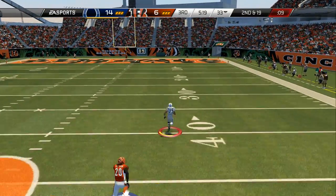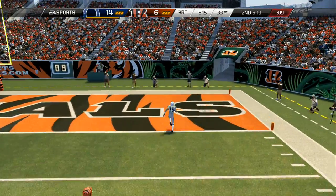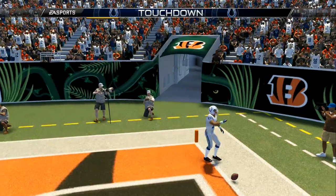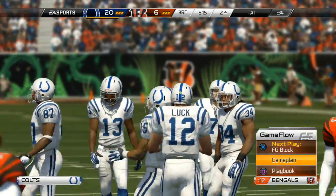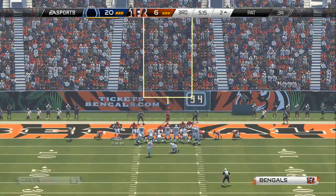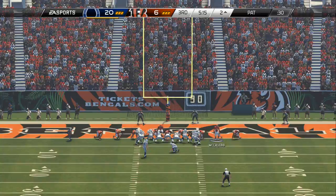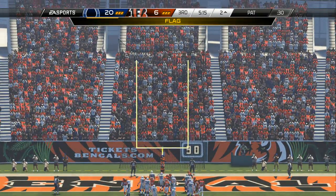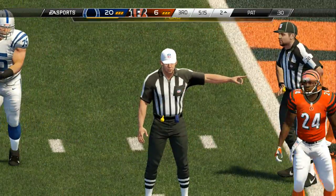Makes the catch in the open field. But that one was bad on you. Down the field, and hey, nice job. Going through his progression, he finds the open guy and gets a touchdown pass. The flag is out as the play continues.